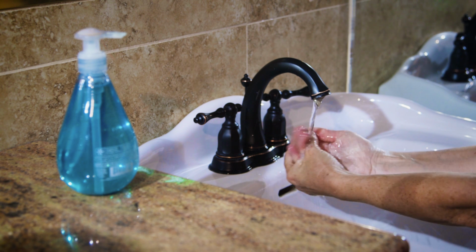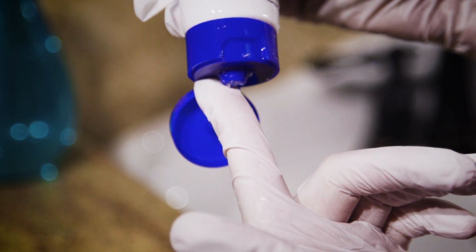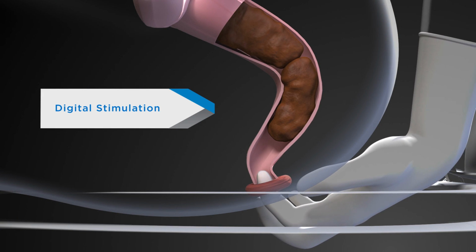The digital stimulation process dilates the anal muscle in order to have a bowel movement. This process may be referred to as a DIL procedure. When performing a DIL procedure, start by washing your hands. Put on a disposable glove and add some lubricant to your fingertip. Now, insert your finger about an inch into the anus.